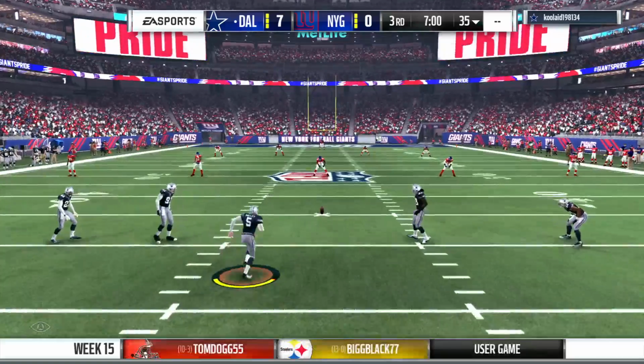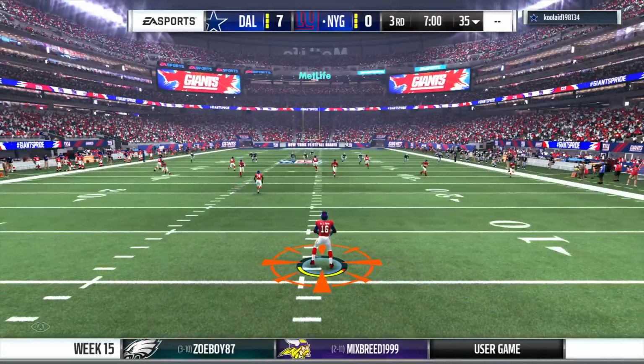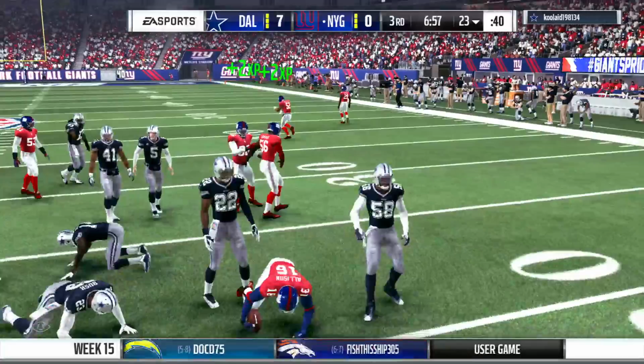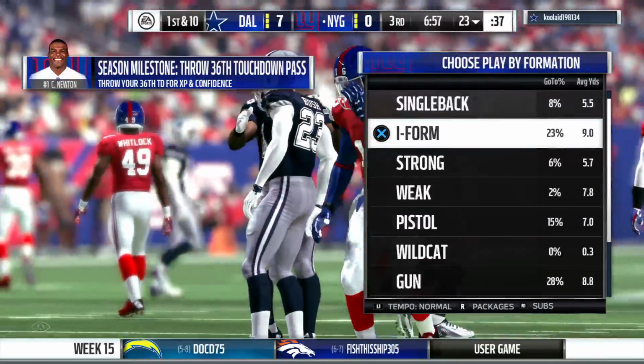Both teams appear ready for the fight ahead, and we resume action here in quarter number 3. This one taken from the 7. And he'll bring it a few past the 20 to the 23-yard line. And New York set to take the field.